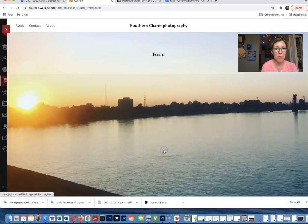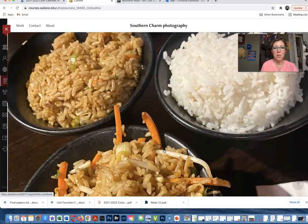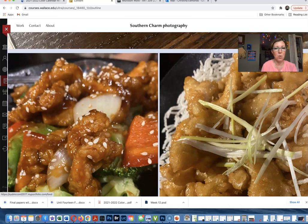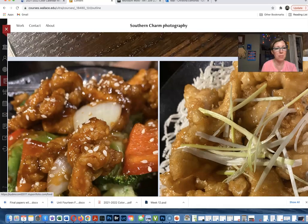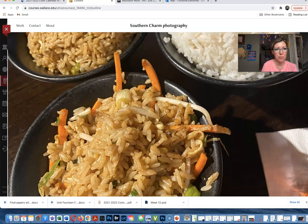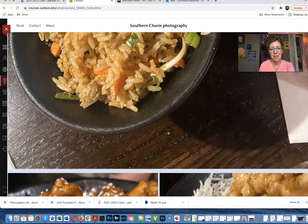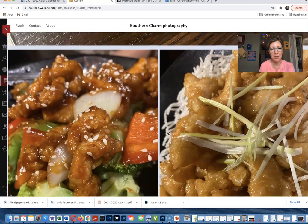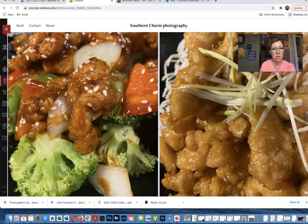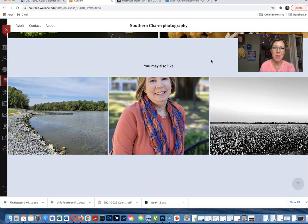Okay, and then we've got food. Food is always inviting. Gosh, who doesn't want to dig into that? Or these. Yum. In fact, I think I would replace the larger image, even though maybe you were thinking of appetizers. And I understand that thought for sure, but I think one of these is better. And I think you even have more to offer there.